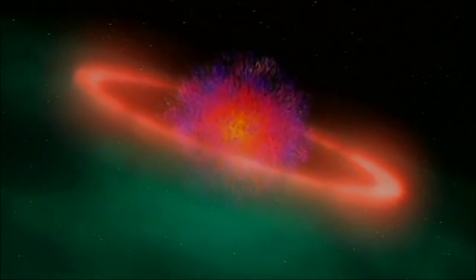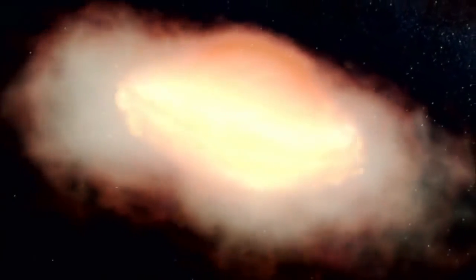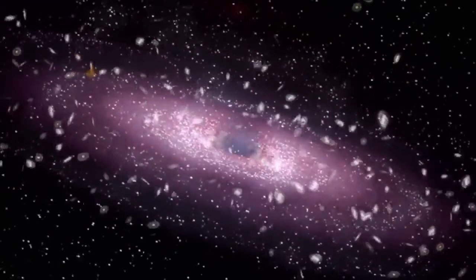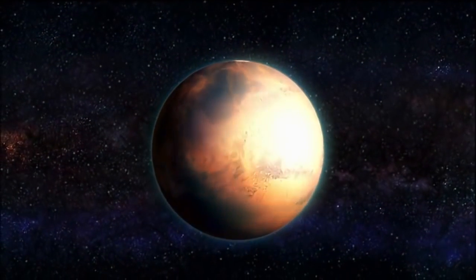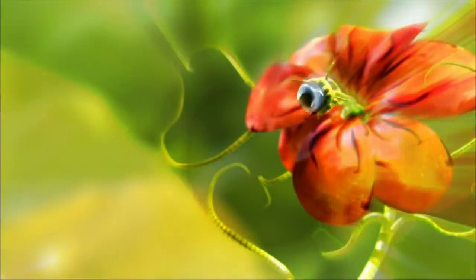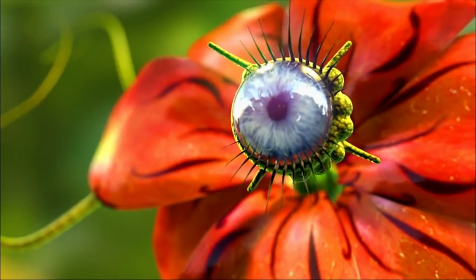Could it only be a lifeless, barren wasteland of gamma-ray bursts, burning stars, and black holes? Or does life exist beyond Earth in this cosmic paradise? Do alien faces gaze towards us, pondering the age-old question, are we alone?